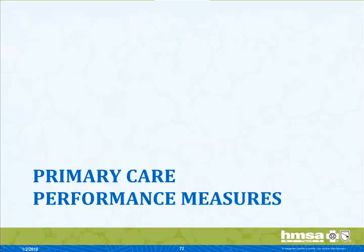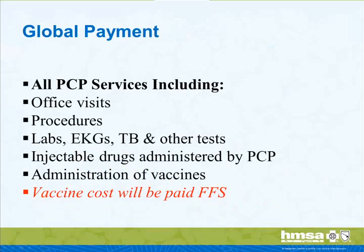As part of the move to value-based payment, HMSA has established quality programs as part of our provider reimbursement. Global payment includes office visits, procedures, labs, EKGs, TBs, and other tests, injectable drugs administered by PCPs, and administration of vaccines. Newborn care and vaccine costs will be paid fee for service.